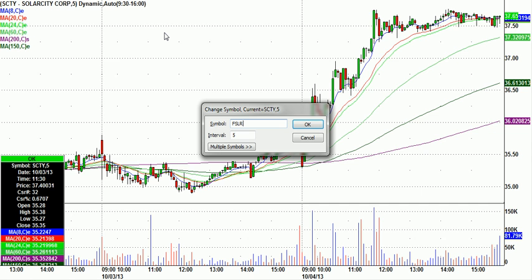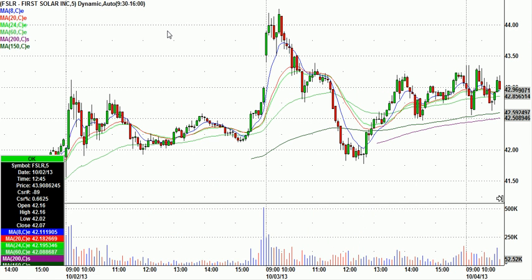Also, speaking of solars, First Solar, FSLR. 5-minute candles here when First Solar looked like this. Now remember, Solar City, SCTY, was cranking, and I was watching First Solar right about here for a possible high of day break, and it didn't. It went down instead. Then it bounced up a little bit, put in this red 5-minute candle, and Solar City was cranking at the time. And FSLR, First Solar, has been pretty strong lately.